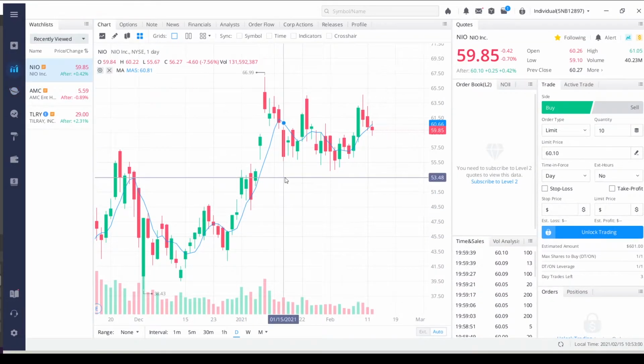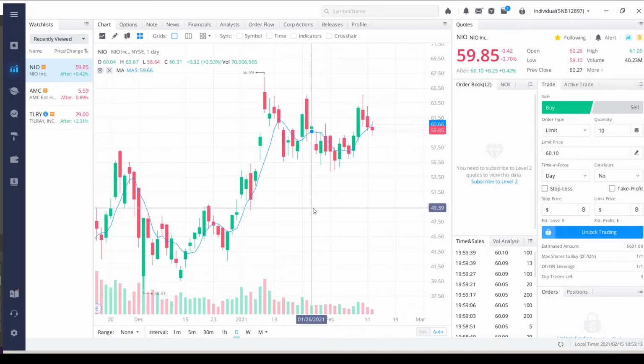Webull does allow you to trade 4 a.m. to, I think, 9 p.m. Eastern time, so that is the full pre-market. Robinhood only lets you trade from 9 a.m. until 6 p.m., which is a little bit more after hours.